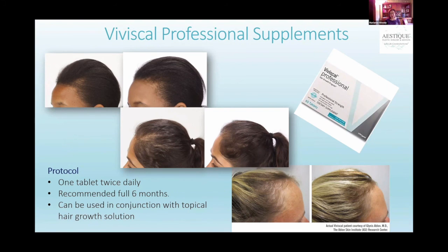How do we take the Viviscal supplements? Well, the dose is 1 tablet twice a day, and we do recommend it for a full 6 months because of the study and research. Most people do see a difference within 2 to 4 months, while the best is to consistently use it for the full 6 months. And you can use it in conjunction with minoxidil over the counter, and we do recommend it definitely with PRP. Or if you happen to be using other medications like finasteride that we talked about earlier.